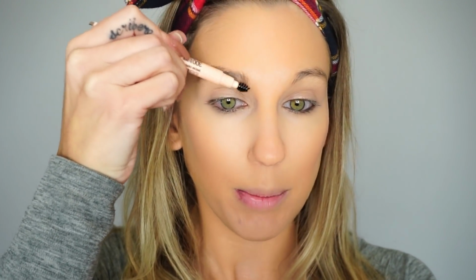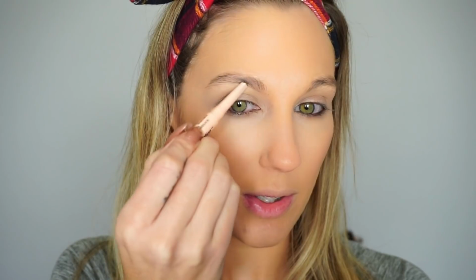So I am going to take the spoolie end first, and I just kind of push up the brows at the front, and then I spoolie out where I want the shape of my brows to be. Then I'm just gonna take the pencil and start to fill in a soft line underneath first. And then kind of drag it through my brows, creating the shape of the brow. And then coming out here to create the tail. And then I just do soft strokes to fill in. And then I'm just gonna make some hair-like strokes the best I can at the front here. When I have it pretty filled in, I'll just go through and spoolie everything out.